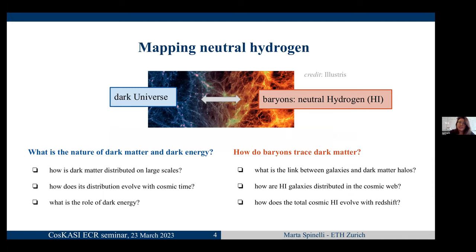So the idea is really that the baryons, so the hydrogen for us, is like our door to enter the dark universe. So there are fundamental questions that we are trying to answer with mapping the large-scale structure through the neutral hydrogen. And of course, these are the big open questions that we know in cosmology: the nature of dark matter and dark energy. And so how is this dark matter distributed on large scales, and how this distribution evolves with time, and of course how then dark energy plays a role in that. But at the same time, since we are actually measuring hydrogen, we also need to understand how these two things are connected.